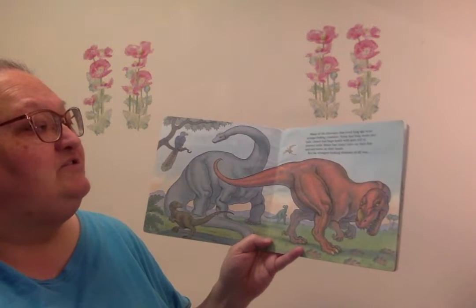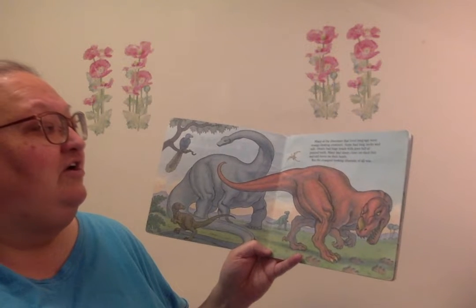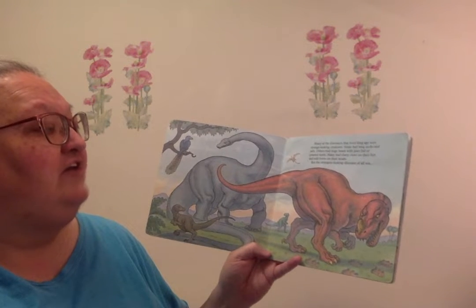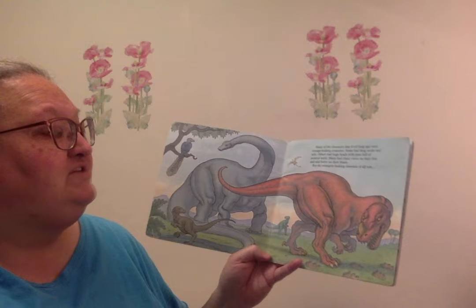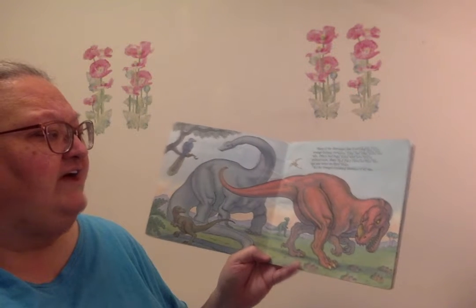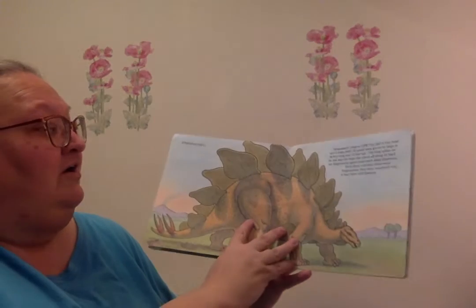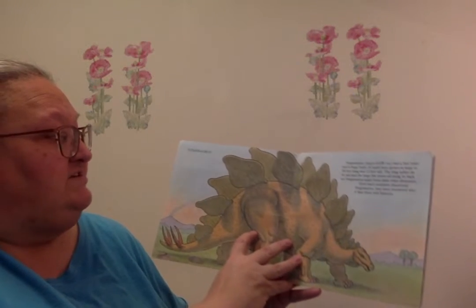Many of the dinosaurs that lived long ago were strange-looking creatures. Some had long necks and tails. Others had huge heads with jaws full of pointed teeth. Many had sharp claws on their feet and odd horns on their heads. But the strangest-looking dinosaur of all was the Stegosaurus.